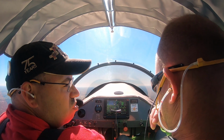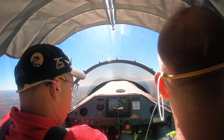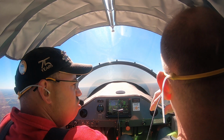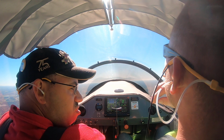St. Joe Tower, Cherokee 3668 Kilo is entering left downwind for 35, full stop. Cherokee 68 Kilo, not in sight. Check wheels on runway 35, wind 110 at 8, clear to land. Coming across the bluffs now. 68 Kilo.